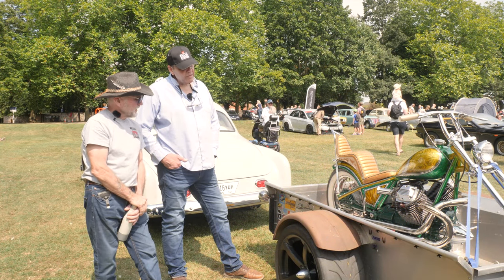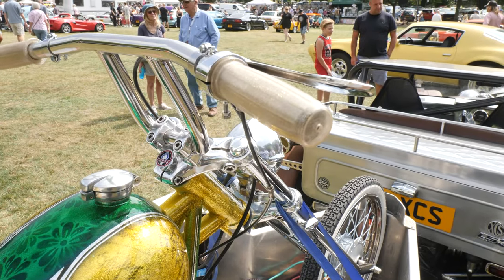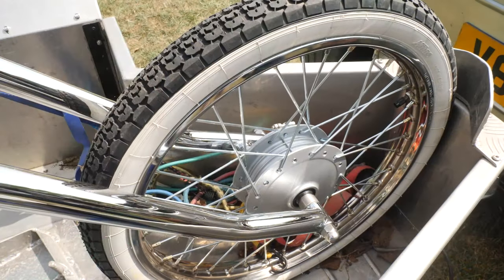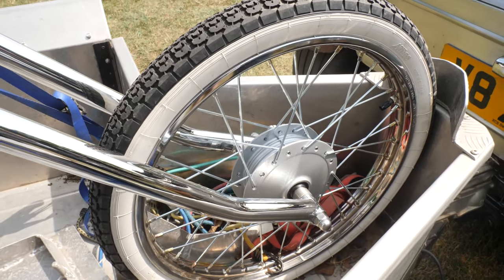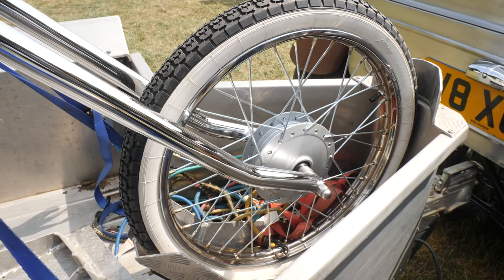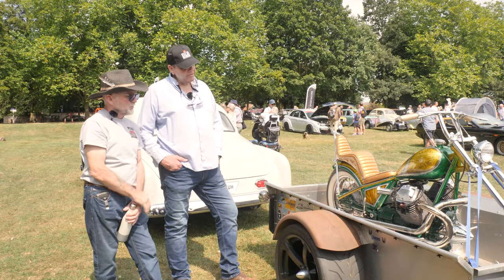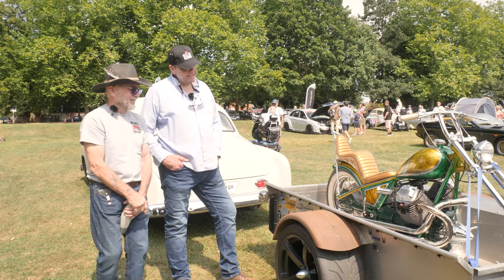It does look nice. So where did you get the front end from? The headstock is from a smaller, I think it's a 500 motor Guzzi, the actual top and bottom yoke. But then I threw the forks away, and then that's just CDS tube. Oh, right, blimey, you've had it chromed up. I've done it and then got it chromed. Oh, you'd never know. I've got no suspension on the front. Yeah, you'd never know. That's lovely.